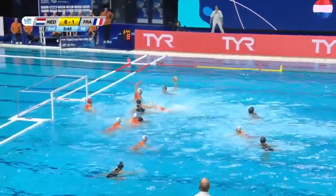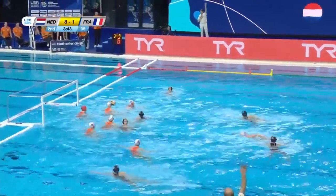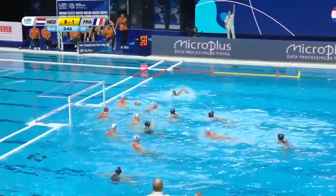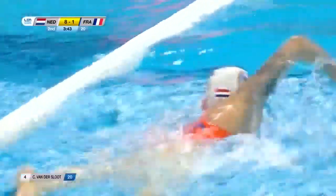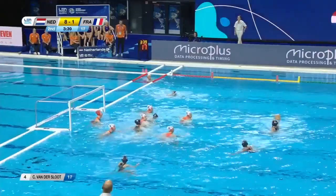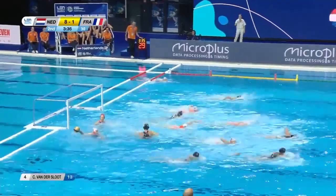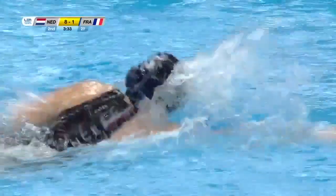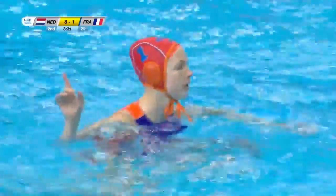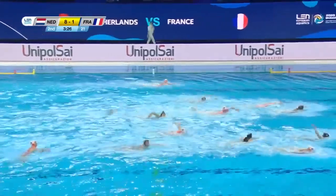Burukbashi. Exclusion, player number 4. That's another personal foul. Katarina van der Sloot leaves the pool with her first measure, and another missed opportunity by the French. They hit the crossbar.